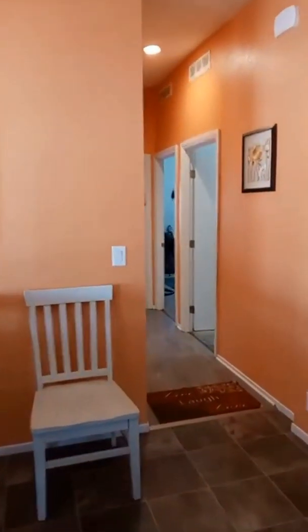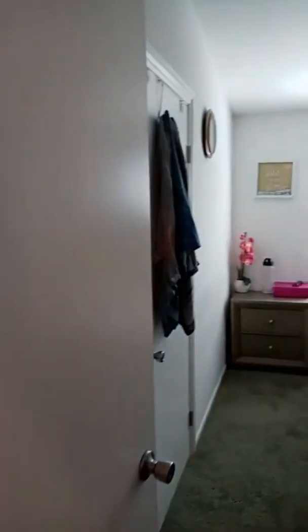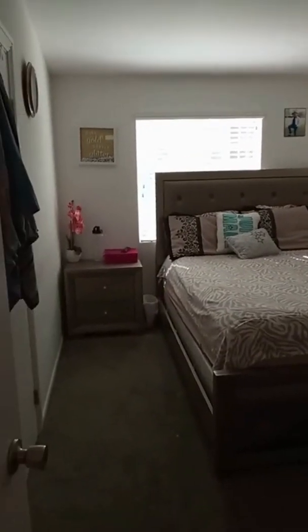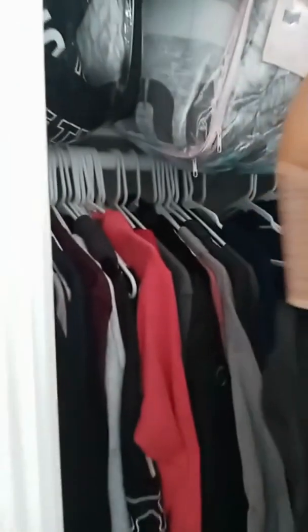So let's go and see, going across the common areas again. Let's go see the other rooms. So here you have room number 2, and again, yeah, you can have a twin bed or almost a queen. You can fit in here. It has, of course, a nice closet as well. Yeah, they are very high, so you can really store a lot of things in here.